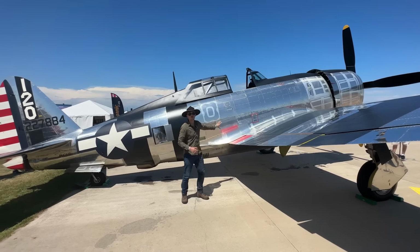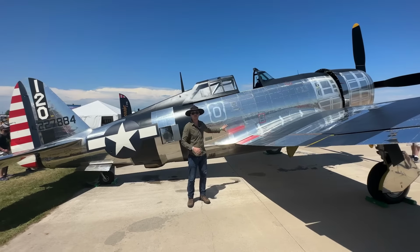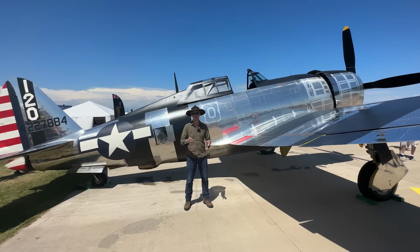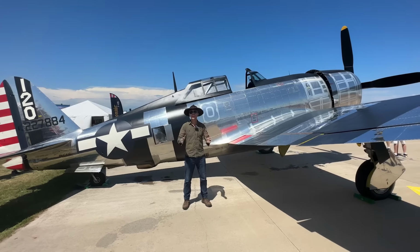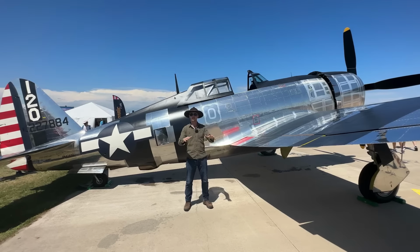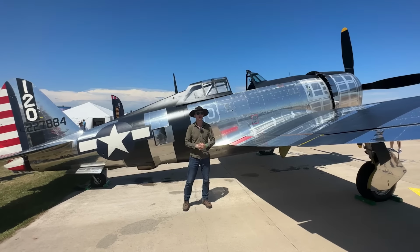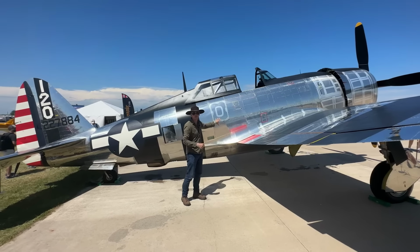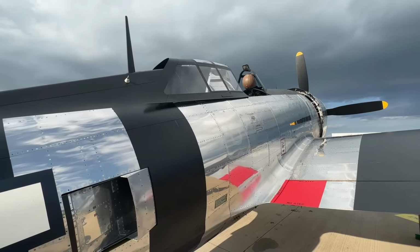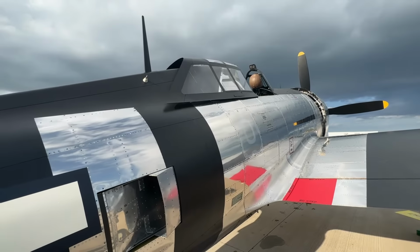The fuselage of the P-47 is semi-monocoque, and the weight goes from, yes, 10,000 pounds empty to 19,000 pounds fully loaded, depending on what exact variant and what exact loadout we have. Now, this is a Razorback P-47D. You see that because it doesn't have the bubble top canopy.